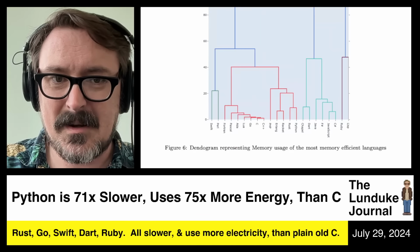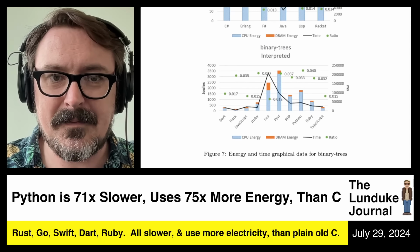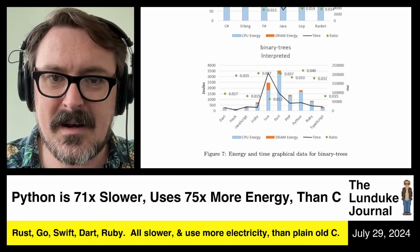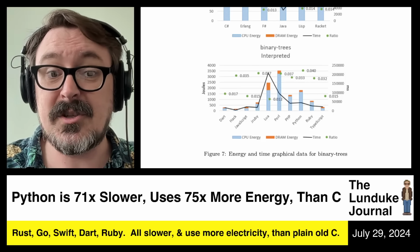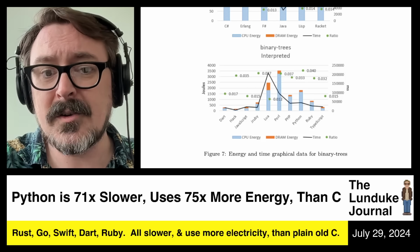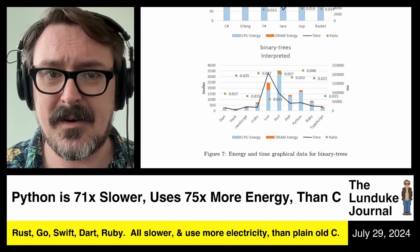There are a number of charts in this. I recommend reading through it. It measures everything else and provides a number of different charts for how they measured everything: the speed and the joules usage of different functions, how much energy was used. They actually break it down, how much energy was used by the CPU versus how much energy was used by your RAM. They actually measured all of this and broke it down in the charts.